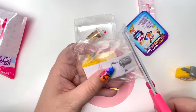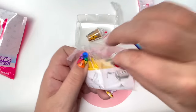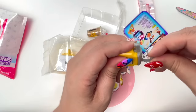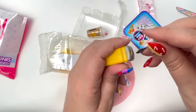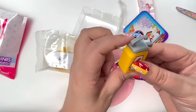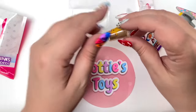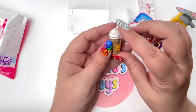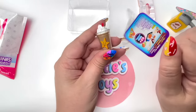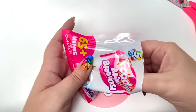So let's go ahead and just open this up. Let's go ahead and take that part out. We will go ahead and stick this inside. Oops, I did it backwards, oh my goodness. All right, so it snapped right there and we now have our functioning mustard. And the next piece we have is the Carl's Jr. chocolate milkshake. Again, with this whipped cream, it looks so realistic. All right, let's cut this open. Let's take it out.